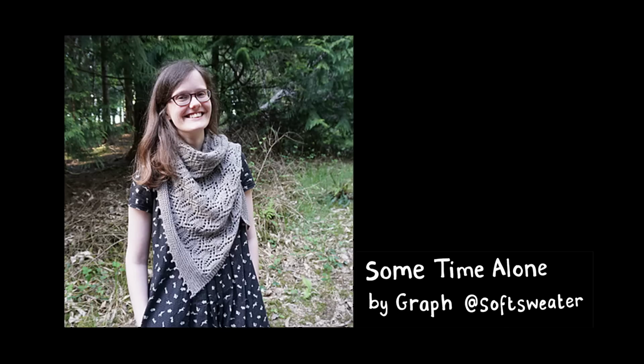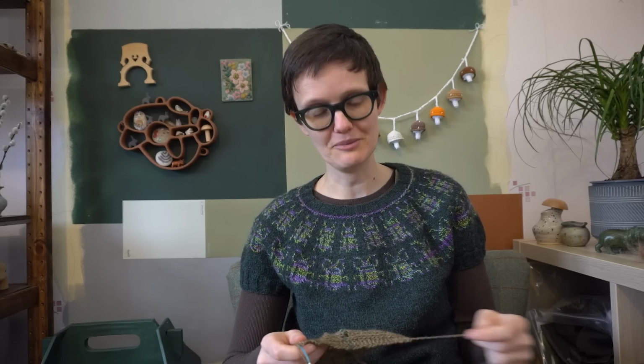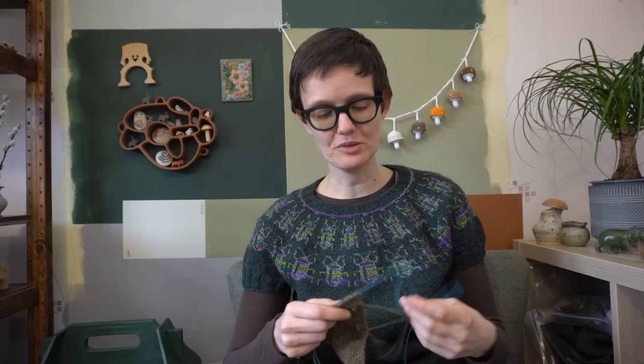I haven't knitted a shawl since I made the Sometime Alone shawl by Graf McFadden in apparently 2018, so that's 5 years ago since I knitted anything that was lace or a shawl for myself. I've crocheted a couple of pieces since then, but nothing knitted, and it was the kind of project I was craving.